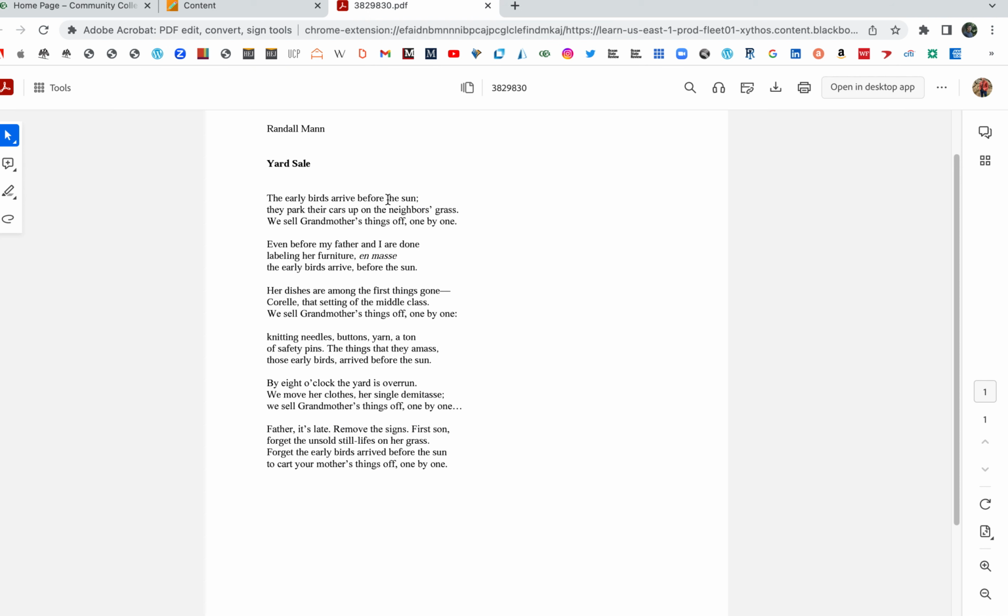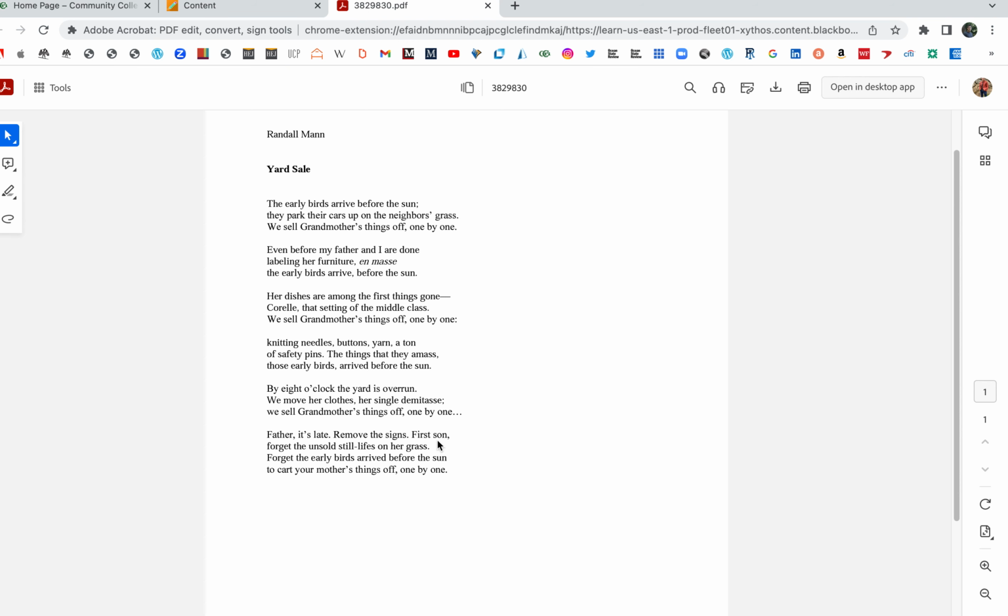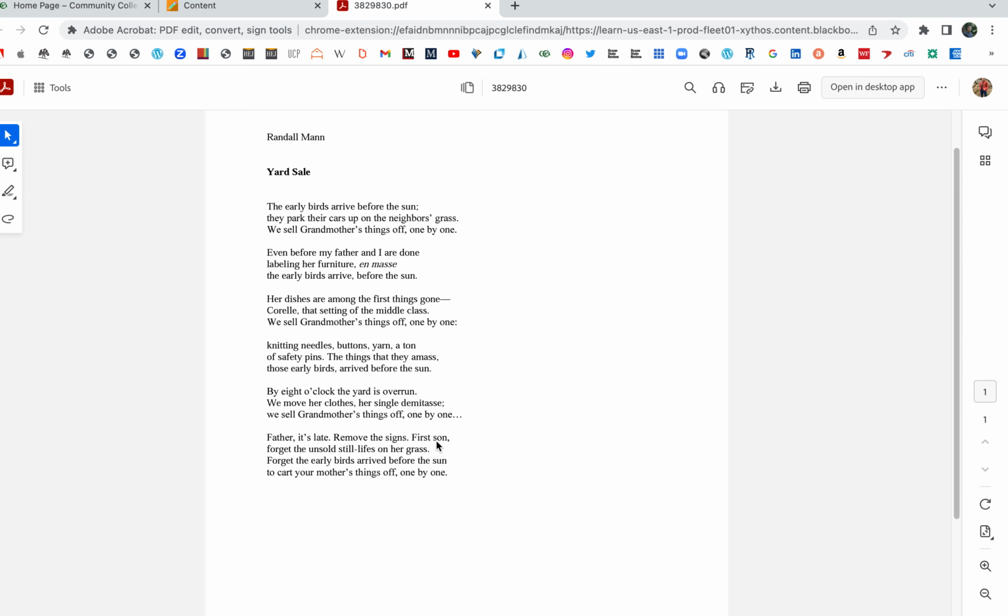But you see the repetition of the poem is the repetition of the mindset, the early birds, the yard sale, all these things that are going on. And you can see the rhythmic effect of the rhyme, the villanelle, what it does. So that's a pretty quick reading of Randall Mann's Yard Sale. On the surface, the poem makes me think of what do we do with all of our things?